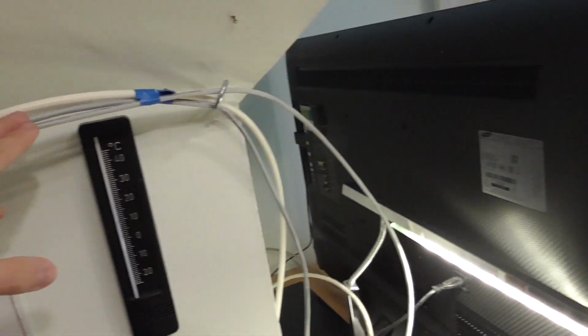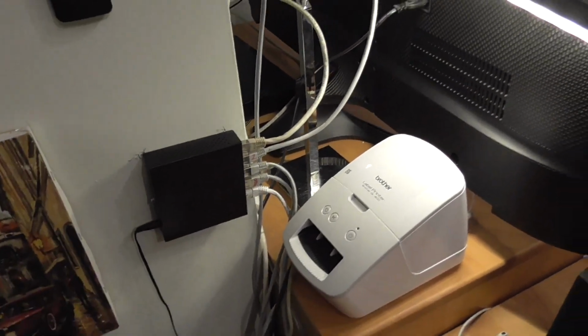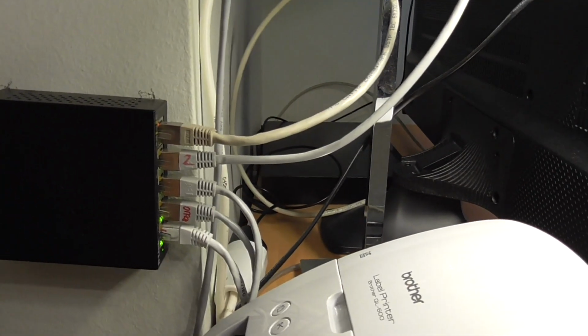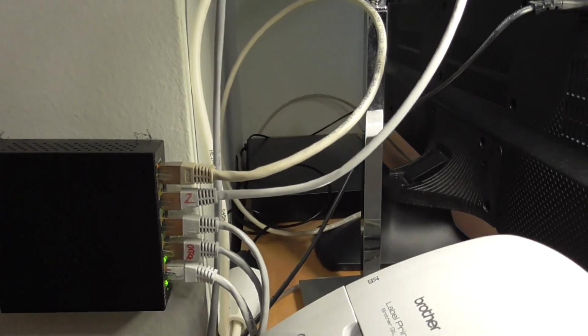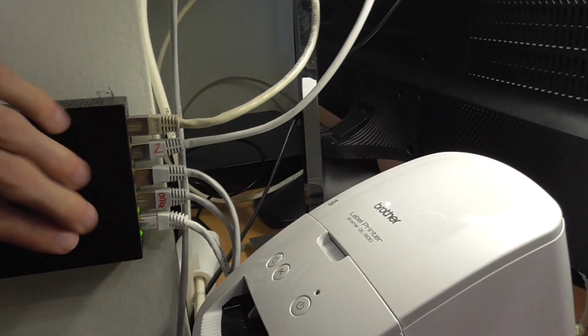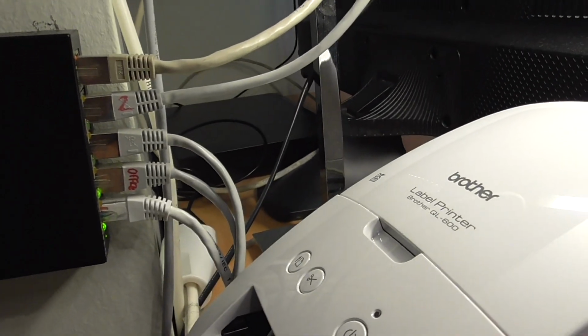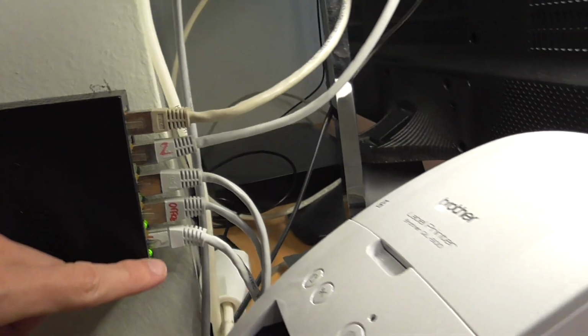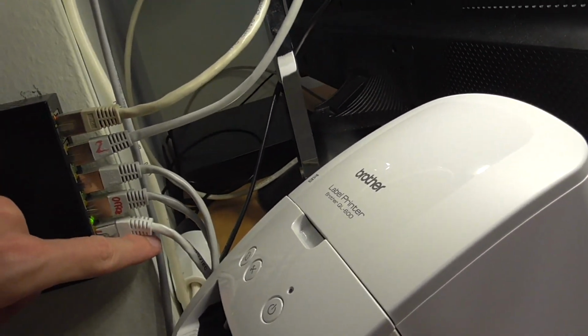This one, the main Ethernet cable, goes to my switch number 1. This is a gigabit switch, and I should have bought one with more ports, but hey, should have. But I kind of arranged my way with this too. As you can see, there it plugs in from the office, and this one goes to my main PC.